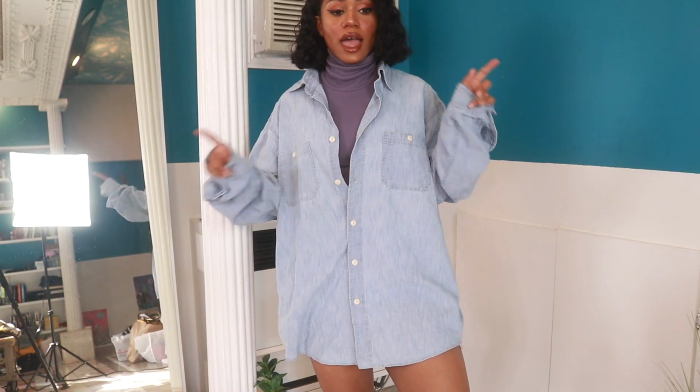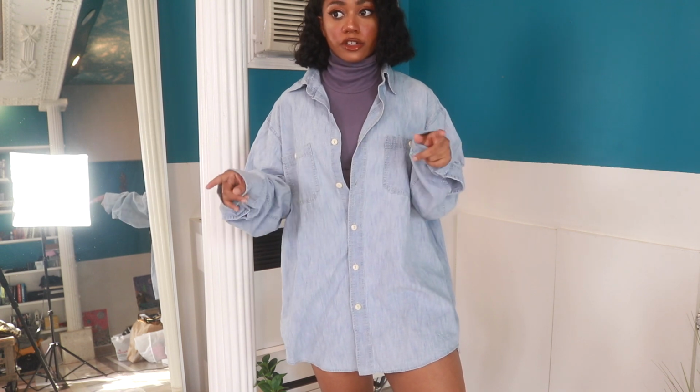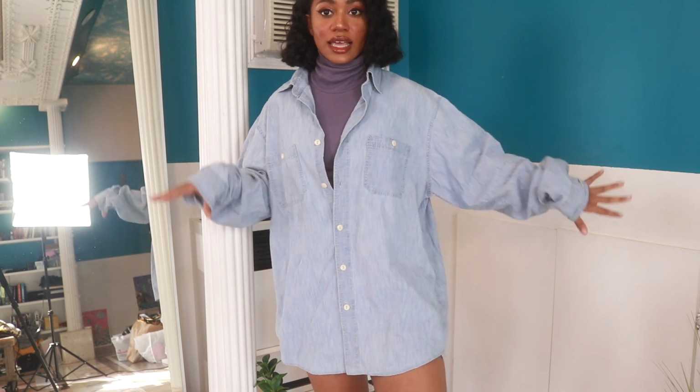But I also asked for the denim pieces to be larger because I like that oversized 90s type of look. Love the wide sleeves and the collar and everything. This is more of a thinner material, which I love because it gets really hot in LA, even during winter. It's still on the hotter side, especially where I live. So this is perfect. This is really, really cute. I think it's an adorable outfit. Love the full fit and everything. It's great.